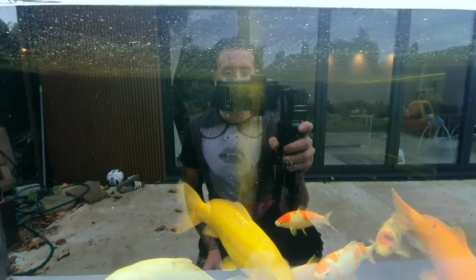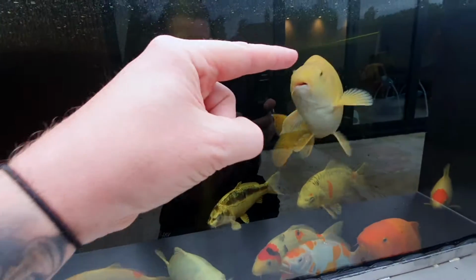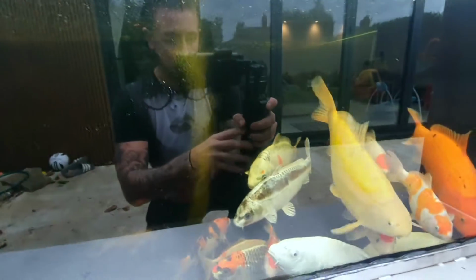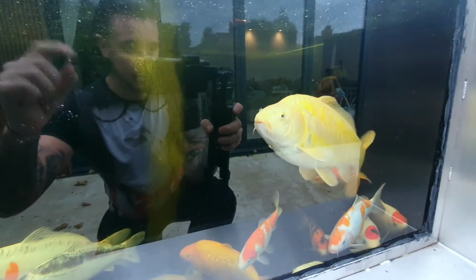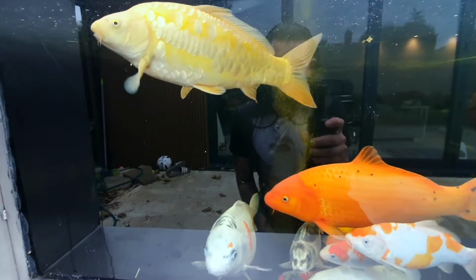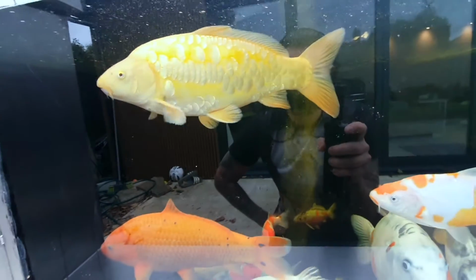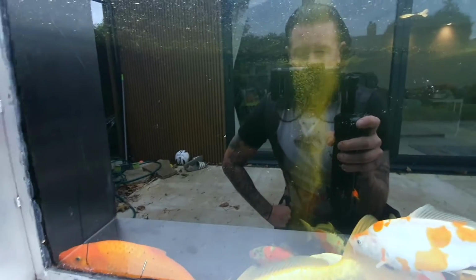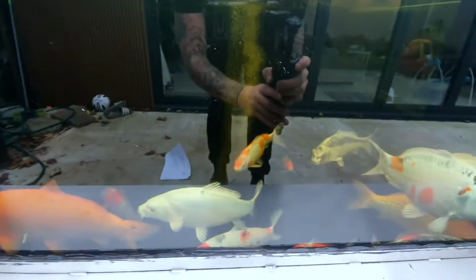If people can comment in the comments box below, because from what I was told, his head is a bit slimmer, which indicates a male. The females are like Lopez and Winston, incorrectly named, the big orange one. She has a wider head than good old Freddie here, who is absolutely stunning. Freddie's tail is very big. With the females, the tails are generally smaller. As you can see, Winston, or Winnie maybe we should call her, has a lot smaller tail. That indicates that she's a female, according to my good friends with better koi knowledge than me.